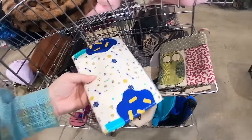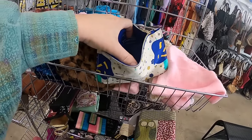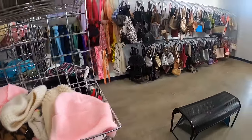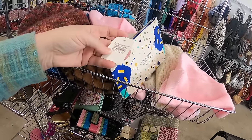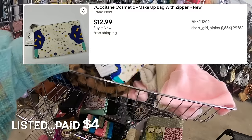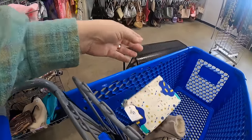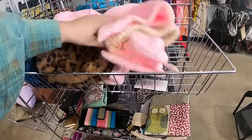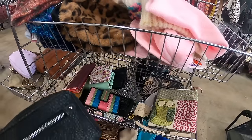Oh, here's a, okay, so this brand is really popular in Europe. They have stores all over the place. So I will take this little bag. I have bought their stuff before. It's usually very expensive and it's brand new. They don't have a price on it, but for $4, I have a feeling it's got value because the store is very expensive. I think I bought myself some perfume there years ago and I still have it.